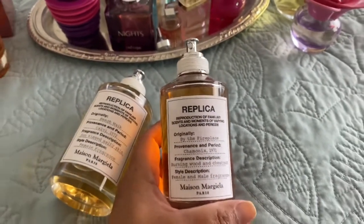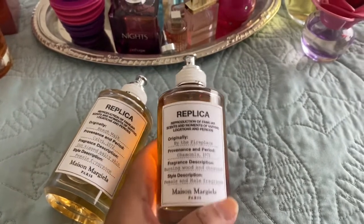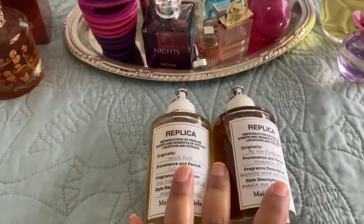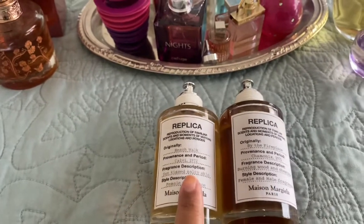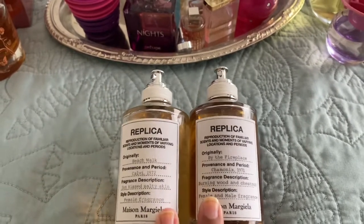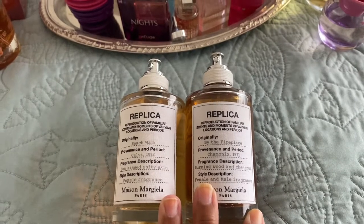I did have the 30 milliliter spray, and then I had to buy the big one. Same with this one. I had the 30 milliliter, and then I had to buy the big one. So those two are like my favorites right now. I do 2 spritz of the Beach Walk right now, and then 1 of By the Fireplace on days like, I don't know, just days that I don't want to wear the ones that are in projects.